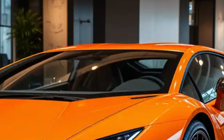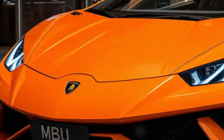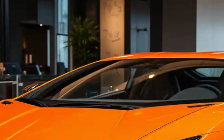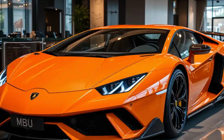Even with all the performance upgrades, Lamborghini has worked on improving the daily usability of the Revuelto. It offers better visibility, slightly more headroom, and new drive modes that let you tailor the experience from silent electric city cruising to track-ready insanity and Corsa mode. The inclusion of ADAS systems for safety and semi-autonomous driving.